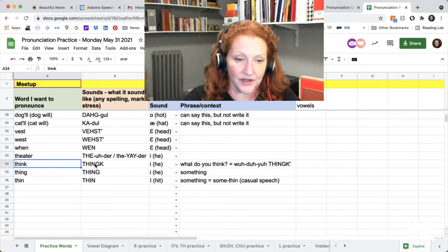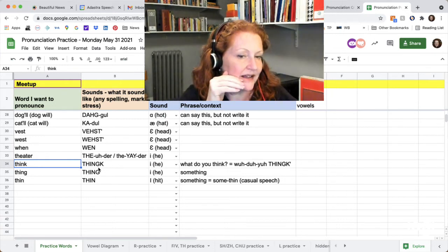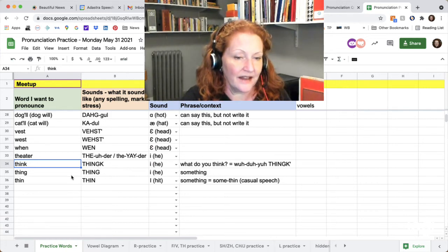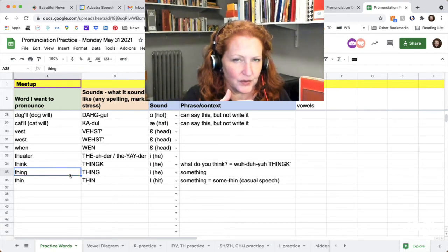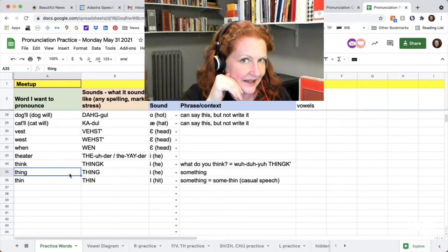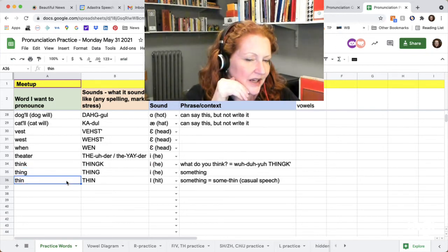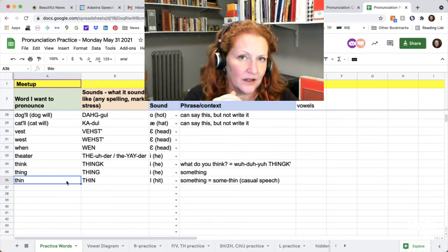Think is actually thing, but ending with a K. So your tongue goes up very high in the back, thing, and then you make a K, think. And for thing, number 35, you just hold your tongue up there and the airflow goes through your nose. Thing. And 36, instead of the tongue going high in the back at the end, the tongue is coming up in the front, thin, and making a normal N. And the tongue is lower.